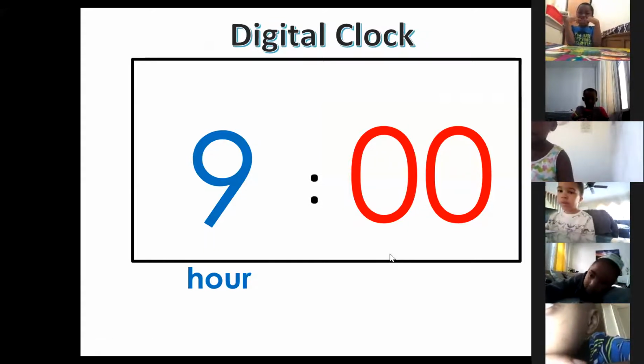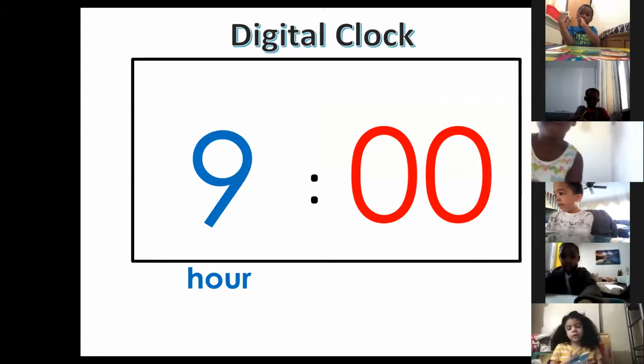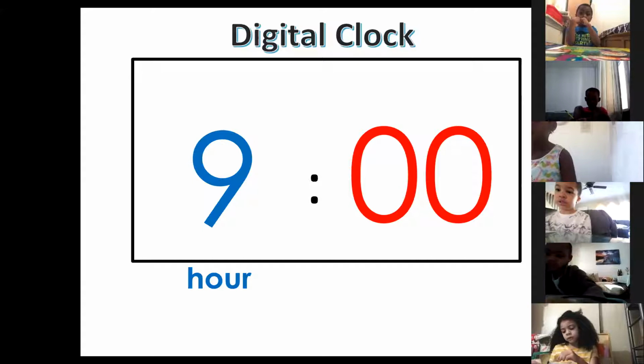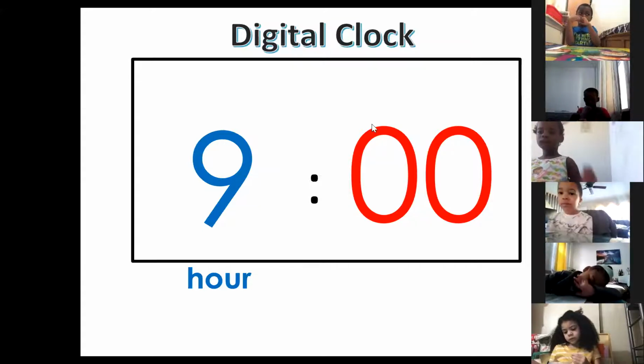The number before the two dots shows us the hour. What does the number after the two dots show us, Ronnie L? Say that one more time. I didn't hear you. The minutes. Say minutes. Minutes. Good job. All right.